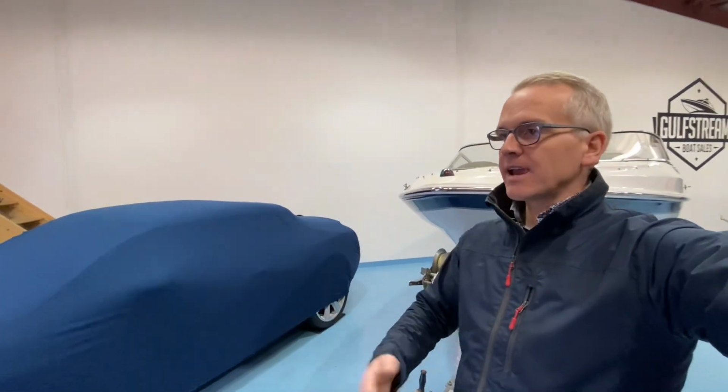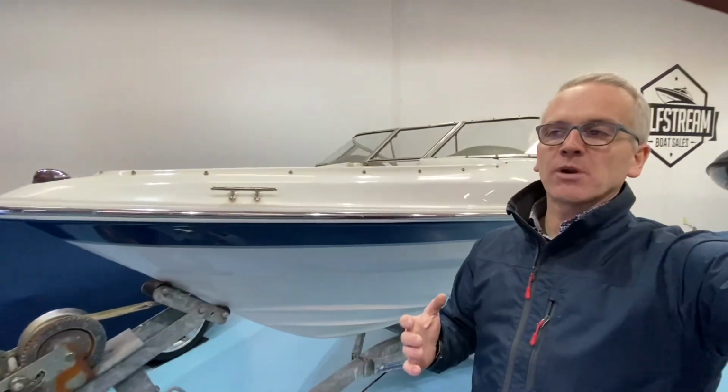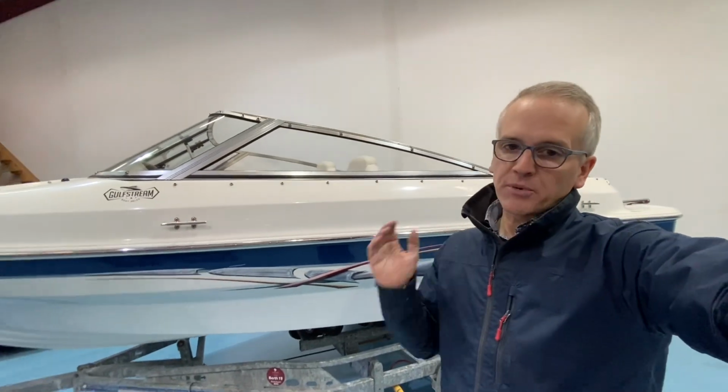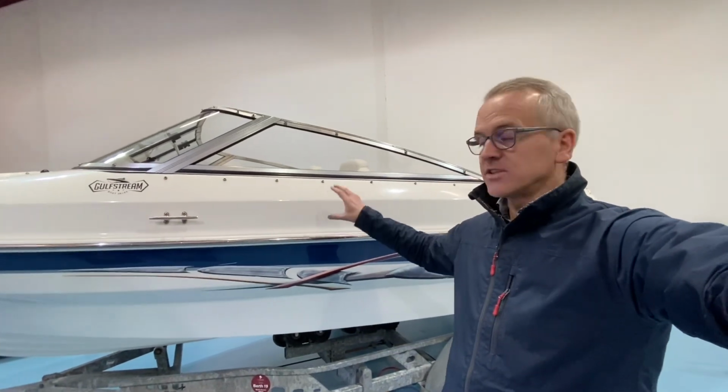People have wised up. People that are buying now tend to be boaters that have been watching the market for a long time, or they've had boats before and they know what they're looking at. So the boats have to be priced properly. And there's a big difference between something that's online privately that needs all that work done and something like this that's come through a dealer.